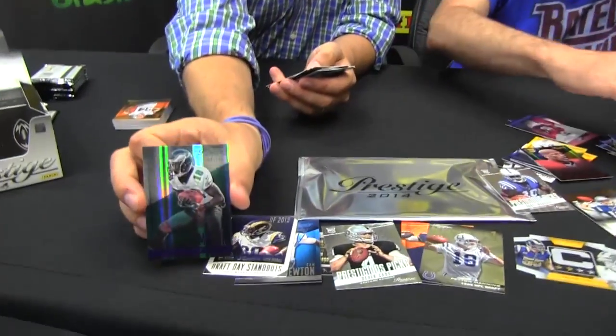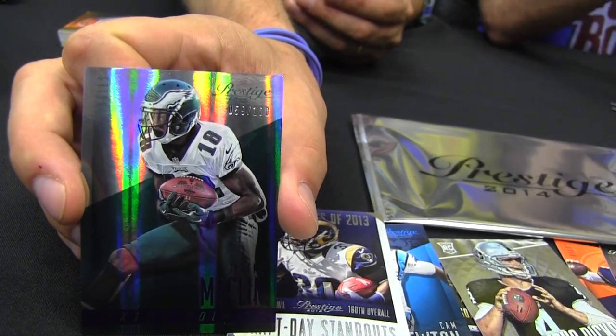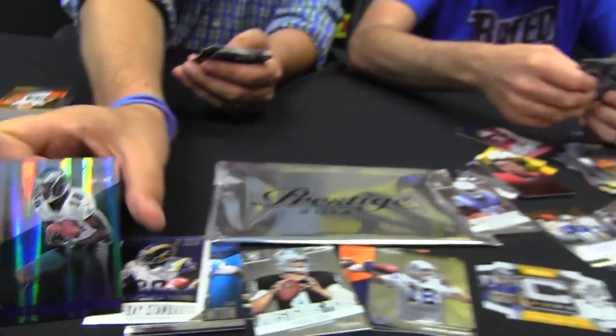Okay, here's an extra points. I got a purple one, numbered to 100, of Jeremy Maclin. A Missouri product? Yes, a speedster out of Missouri. He needs to have a bounce-back season this year too. I know we have a guy here who's a big fan of Missouri. Look at Webb Elliott. Tim Trout. That rookie card, Johnny.